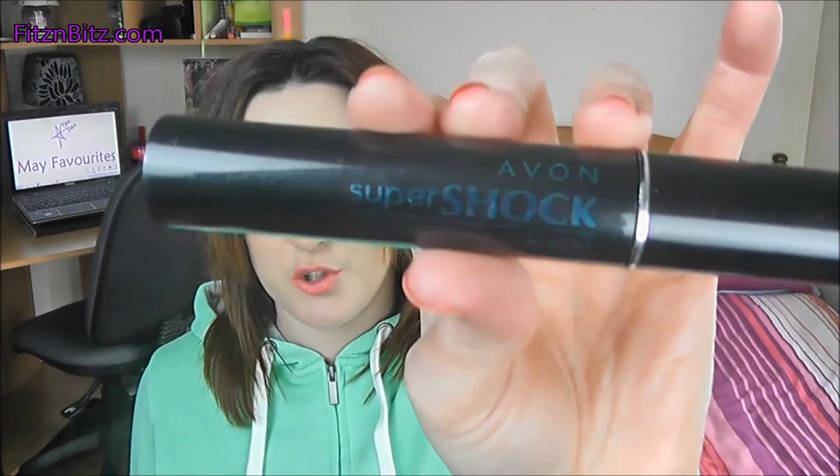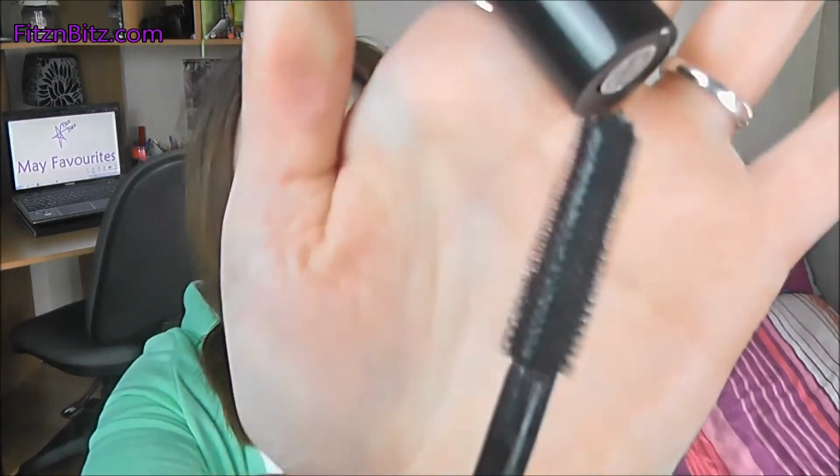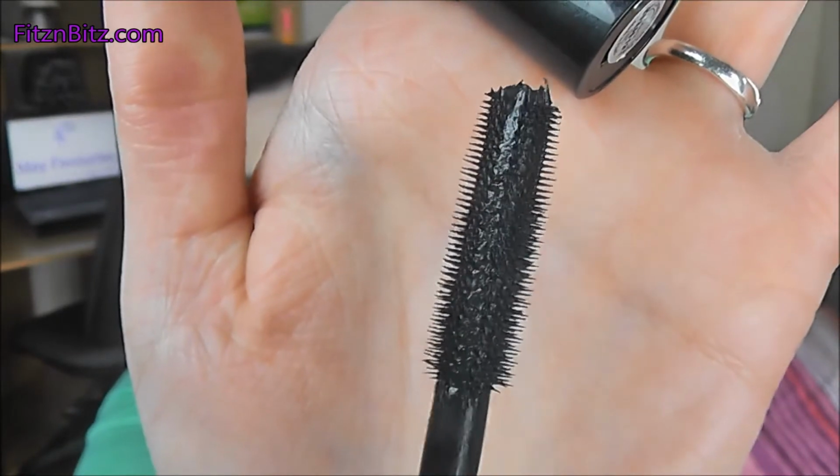Let me know if you do. Next up is kind of an old favourite that I've come back to. This is the Avon Super Shock Mascara. This is just the original one. I'll show you the wand. The wand is really quite big and spiky, bristly. So there's the wand in comparison to my eye. There's the size of it.